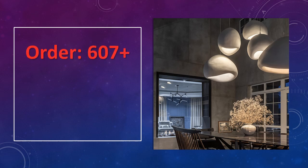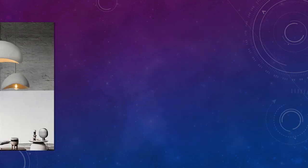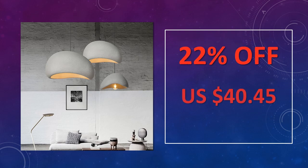The advantages of this pendant light are unique Wabi-Sabi design aesthetic, calming and natural ambience, LED lighting for energy efficiency. The disadvantage of this pendant light is may not suit highly modern interiors.